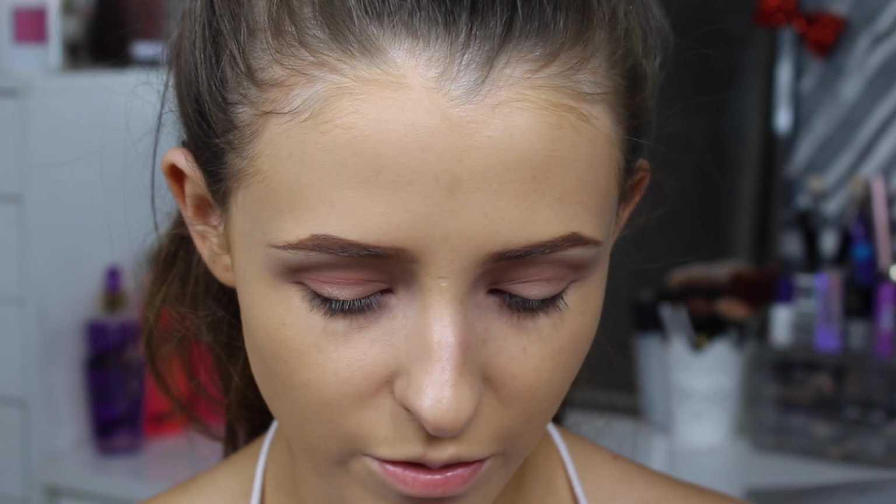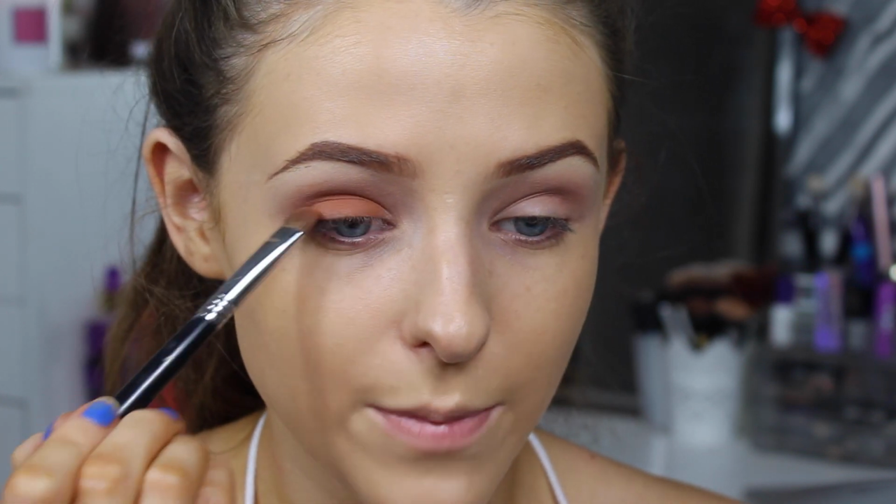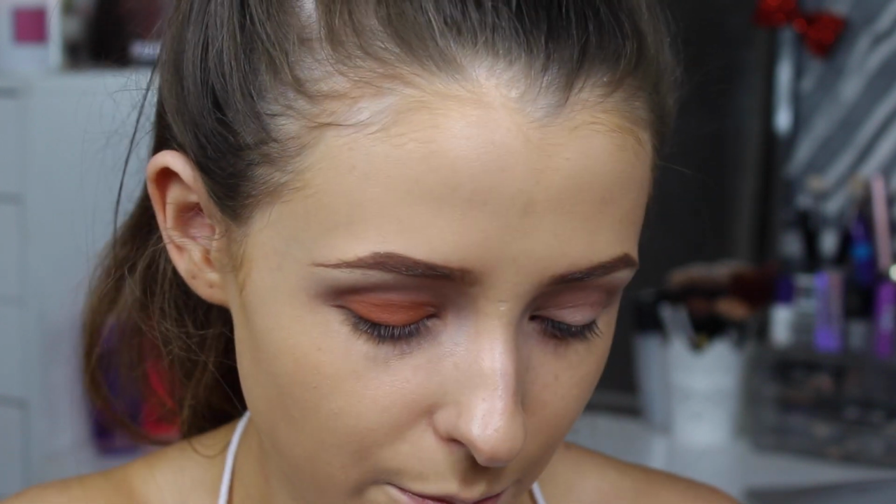I actually think I'm going to take that colour Peanut Butter and put it all over my lid, because I never really do all brown smoky eyes, so I'm just going to put it all over my lid. And as you can see, when you actually pack it on, it looks so different than what it looks like in the crease. It looks a lot more orangey. It's kind of a brick orangey brown colour, like the colour of a brick.